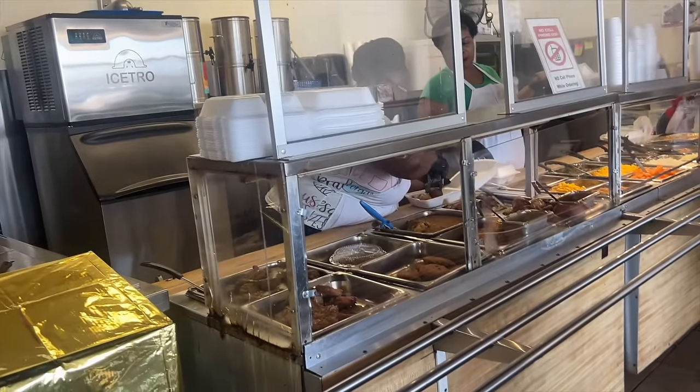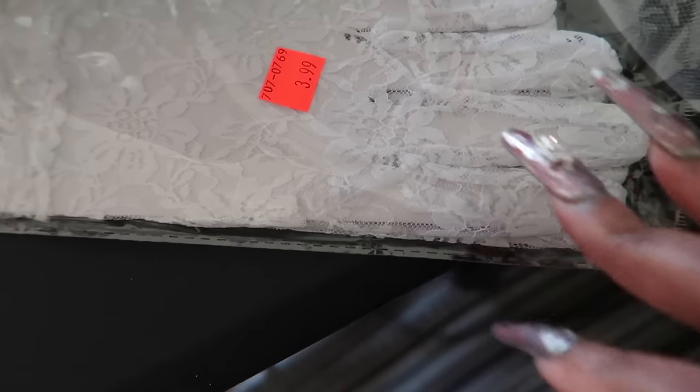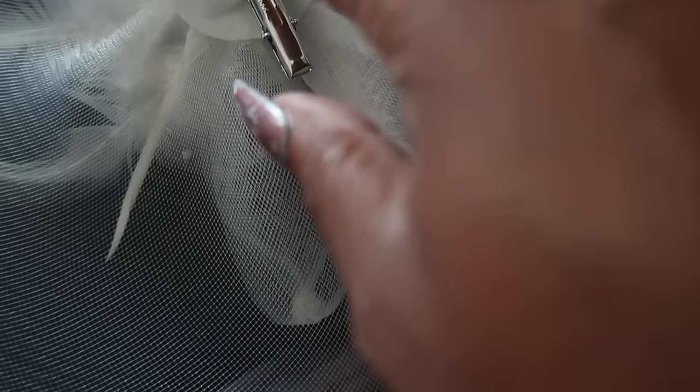I mean, it ain't bad, but for $22 a plate, baby. Back on the camera, guys. I got these lace gloves right here. They were only $3.99, which they really should have been like $1. Hell, this little hat, you can pin it in your hair or wear it like a fascinator.